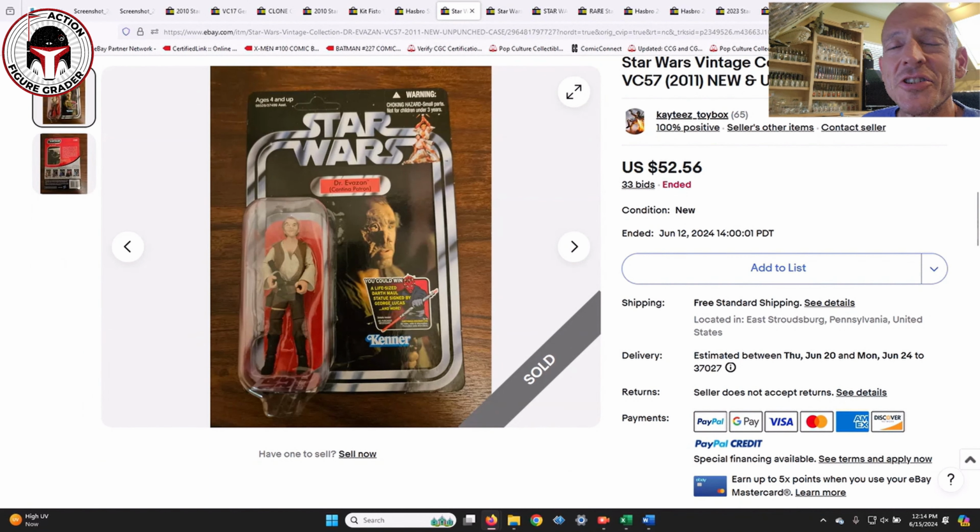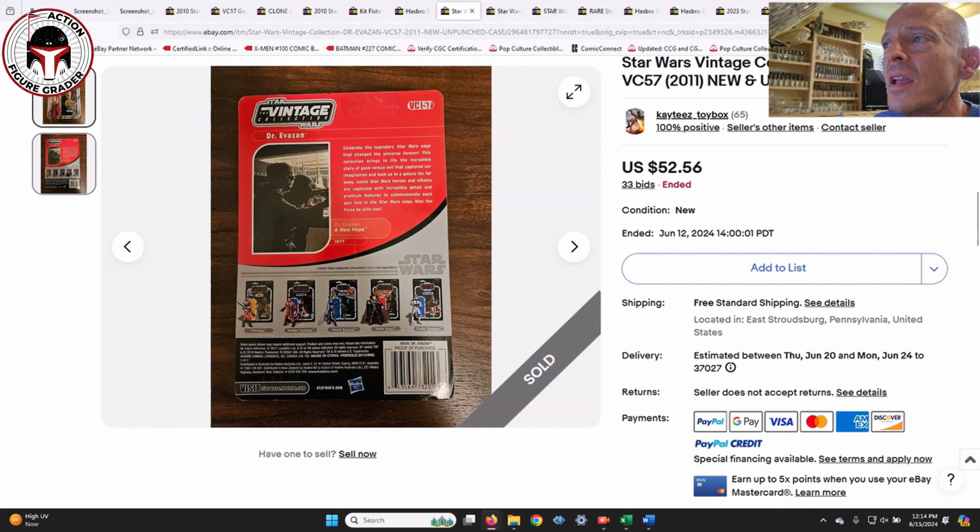I wanted to point out Dr. Evazan, since I figured more of these would be listed for sale given the Cantina HasLab project. And this one did sell in an auction for $52.56, basically the same. I didn't really see much in the way of a jump in Dr.